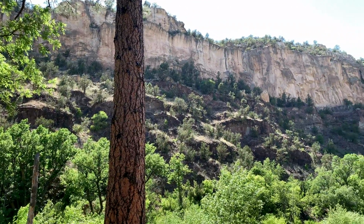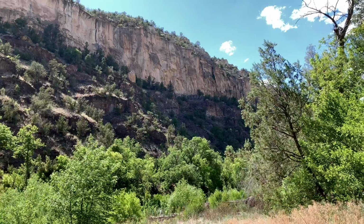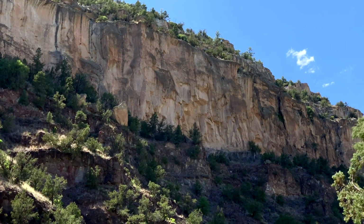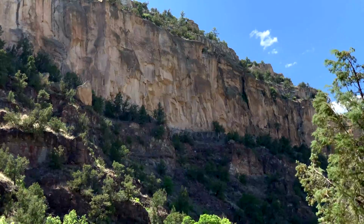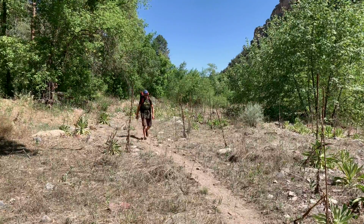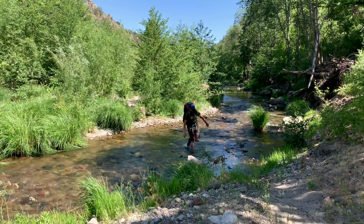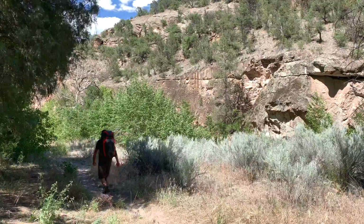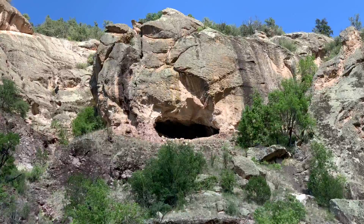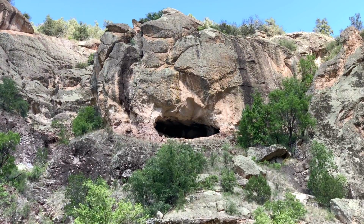So I had been walking for a while and had neglected to look up. And at one point I finally looked up and I saw how high the canyon walls had become. And here's kind of a more detailed look at the cliffs. There's a cave up there. I don't think there are any cave dwellings in it, but it's a cave nonetheless.